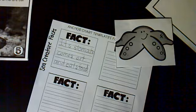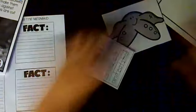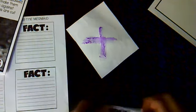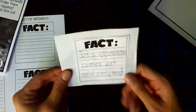Awesome job. Then once I get my fact done, I'm going to cut out my fact. And then I'm going to get my glue stick. I'm going to put some glue on the back of my picture and put my cool fact on the back. Then I have a starfish on the front and a fact about a starfish on the back that I can share and give to other people.